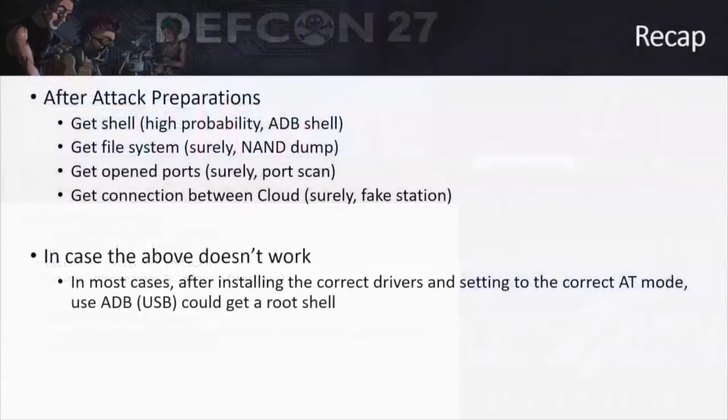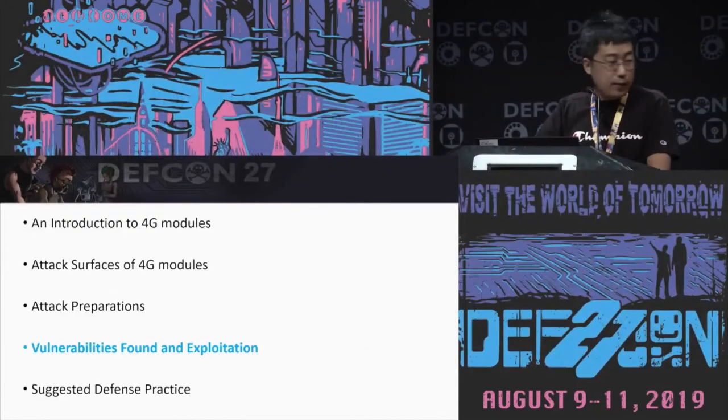Now let's have a recap. What information can we get from this preparation? Most likely, the shell will be captured. Then the firmware system and the network traffic will certainly be captured. These are essential for the following vulnerability mining.